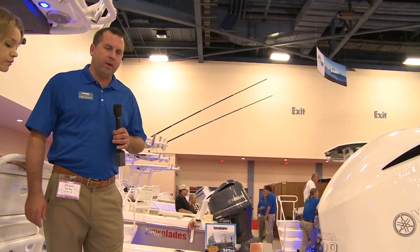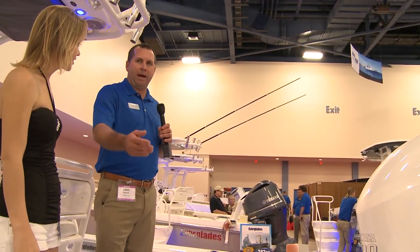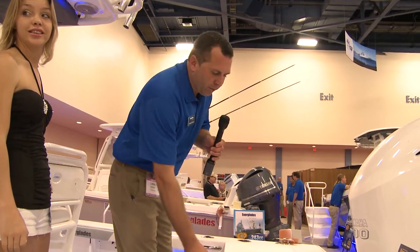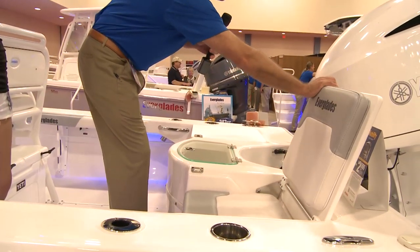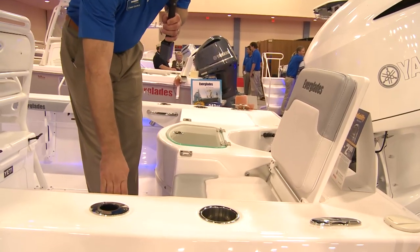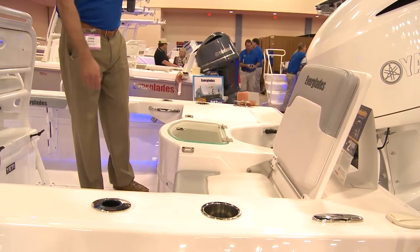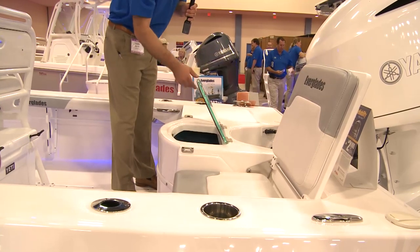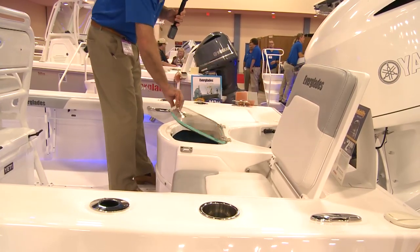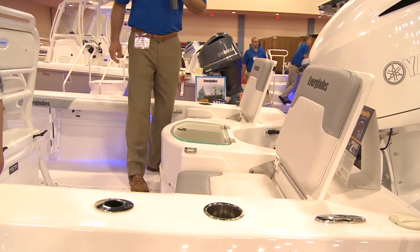Well, we'll start with the back of the boat, which at this point appears to be a regular traditional fish platform. But when you look closer, you'll see that we have the flip-up chairs, which are very deep, very comfortable. We have the handrails here, oversized stainless steel cup holders. You do have your bait well with friction hinge, starboard side seat, just the same as a port side seat.